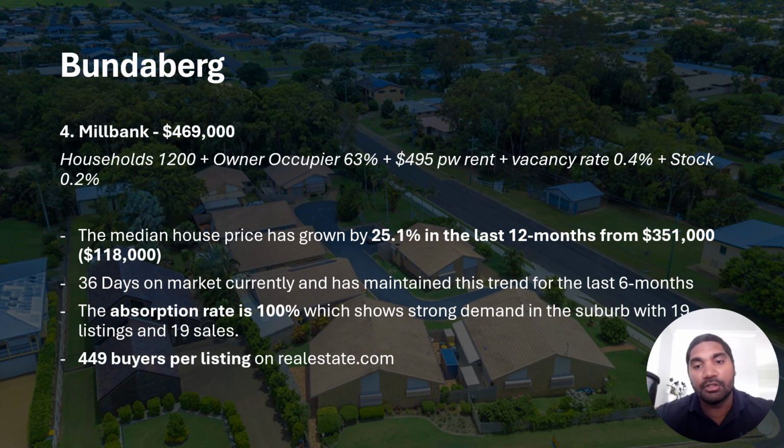So even though it's so close to the Burnett River, the river kind of straightens up along there, so it doesn't really spill over and flood into this suburb as it does in many of the other areas where the river starts to snake and bend, and that's where the river obviously bursts its bank and then starts to spill over into the rest of the township. Whereas Millbank has been a suburb that's been well buffered from the flood.